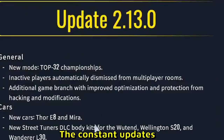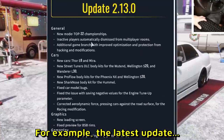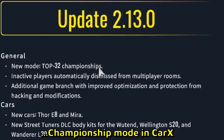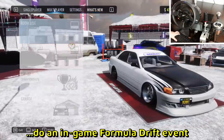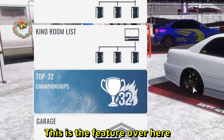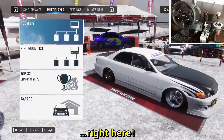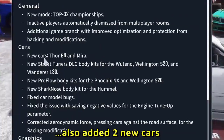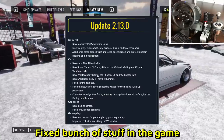Number 6, the constant updates. There is always an update going on here. For example, the latest update, championship mode in CarX. 32 players in CarX can do an in-game Formula Drift event. This is the feature over here. You can compete against other players with your tandem skills right here. For example, last update also added 2 new cars. We got a bunch of body kits, fixed a bunch of stuff in the game.